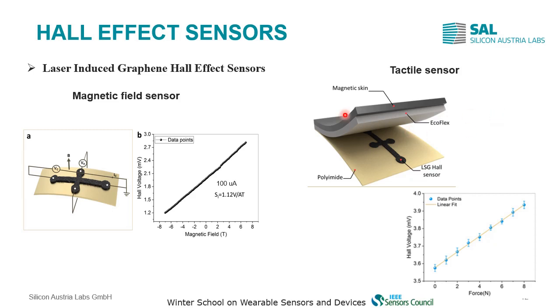And as we apply a force from the top, we squeeze the structure and we bring the magnetic skin closer to the Hall effect sensor, and this results in an increase of the Hall voltage, and we find a linear response of the Hall voltage to the applied force.